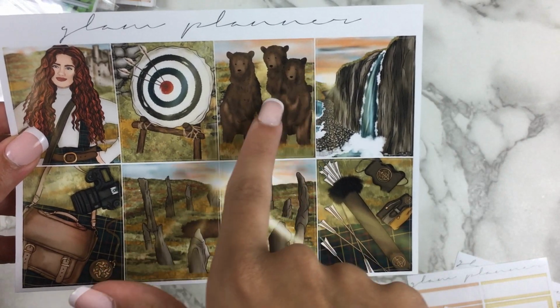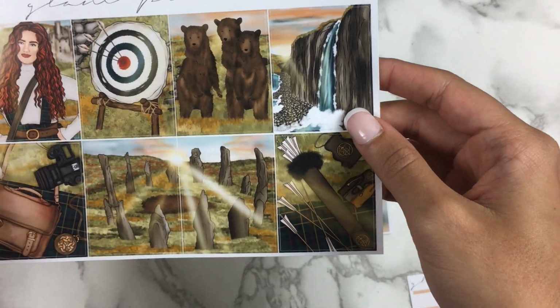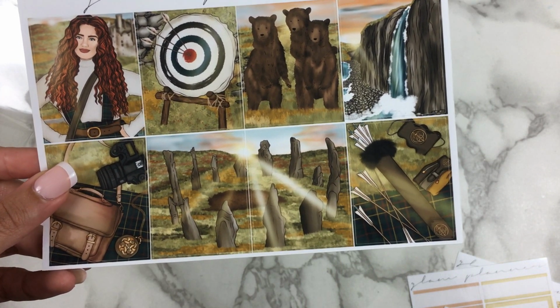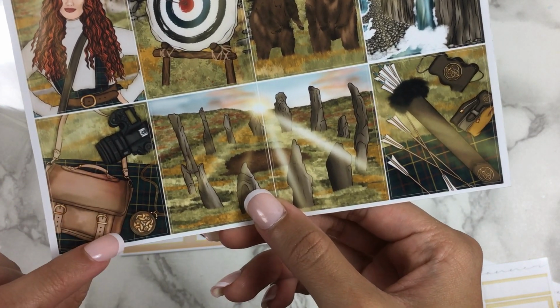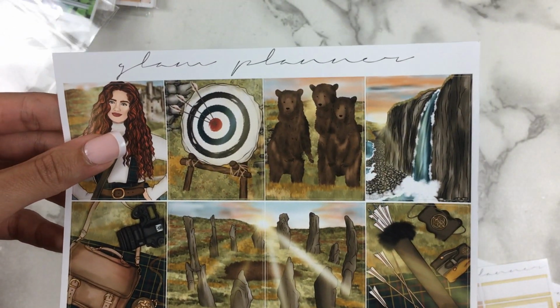The three bears that are supposed to be her brothers. This glorious waterfall right there. We have our bow. And then the circle of stones right there. I love the light shining through. And then a bag, a camera, and then a little necklace with, I guess, an ancient Scottish design or something like that.